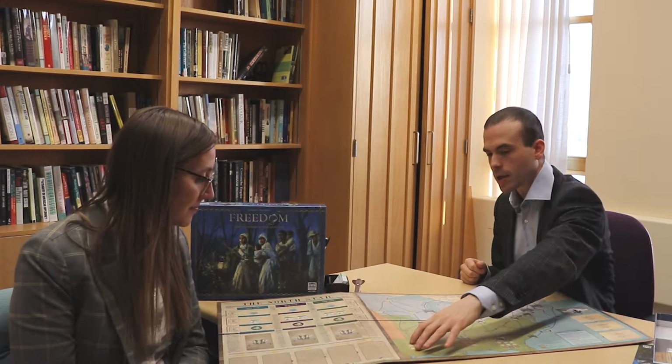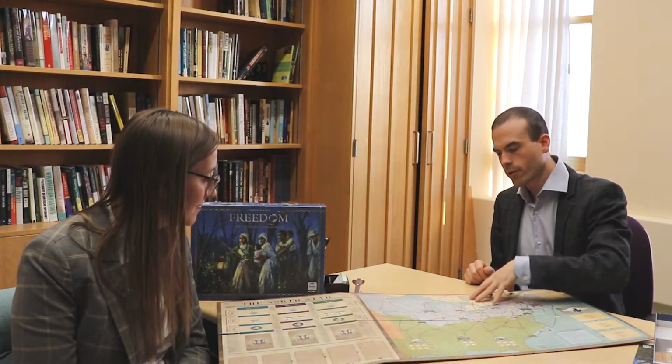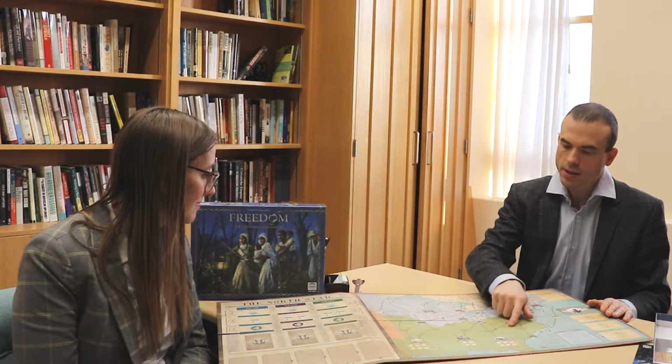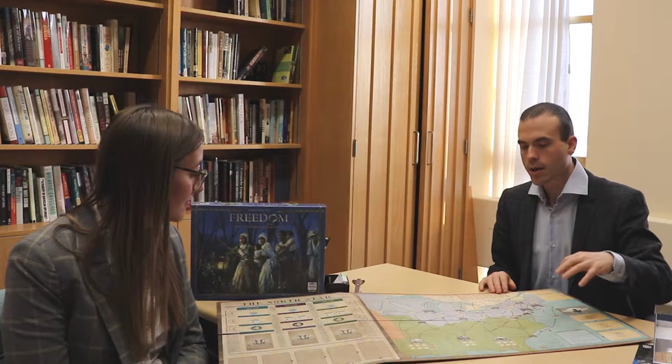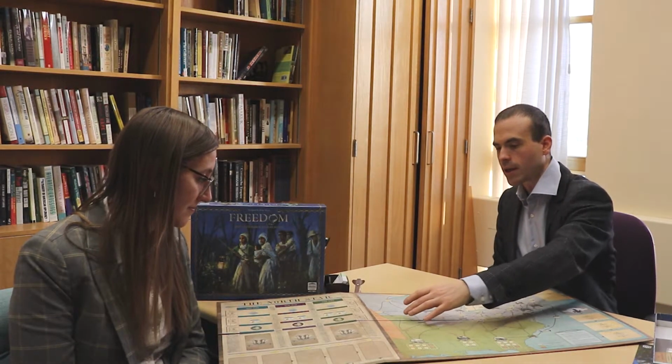escapes. So all of the slaves in this game start at the bottom in the south, and throughout the game, you're trying to move people from the south all the way up into Canada. But as you can see, there's these colored lines across the board where slave catchers are going to try and move. So it's a pretty interesting game, and very ahistorical in some ways, but in really interesting ways in others. So throughout this game, some of the safest places to be are actually in the American South, where there's very few slave catchers.